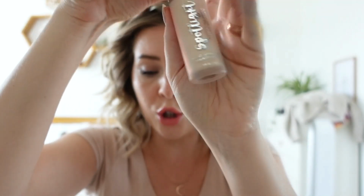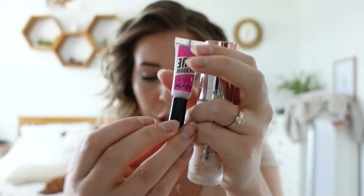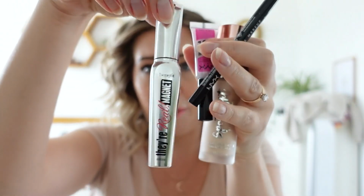I would highly recommend this little Duperoo, so good. The brow glue and also the brow pen as well, very nice, and your magnetic mascara. To be fair, I love everything that I've used and they're just the stuff that I reach for all the time. But those are my hero products from this look today.